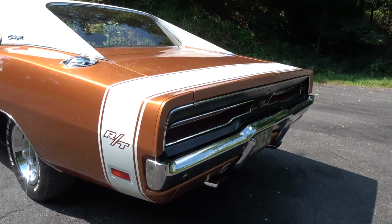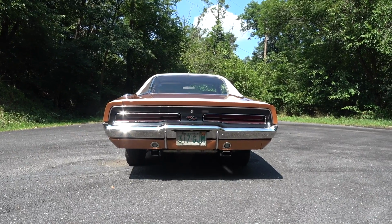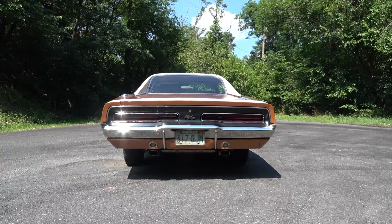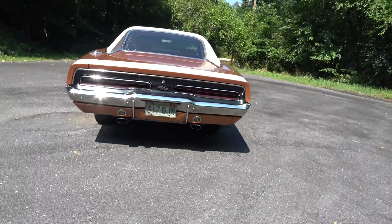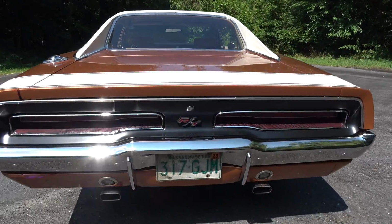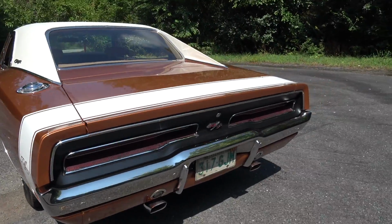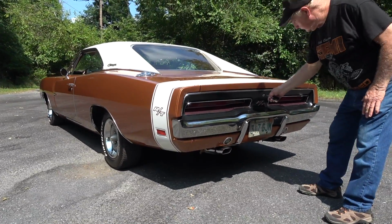A fire-breathing dragon. I told you that we turned it around, and I wanted to turn it around specifically because I think those are the best tail lights on a Mopar ever. Those are just great. Love those tail lights. As we get a little closer, you can see the RT badging. We've also got the stripe. Let's open the trunk. We've got a little treat for him in there. By the way, love that look right there.